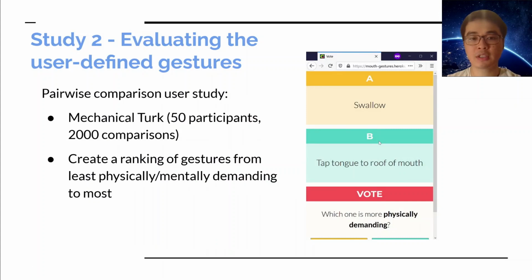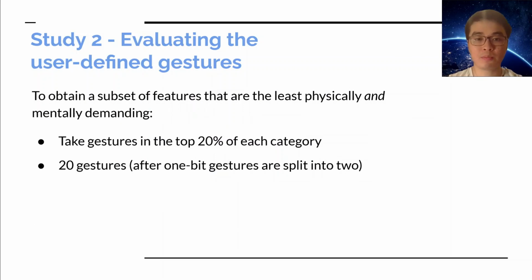And so we conducted a pairwise comparison user study through Mechanical Turk. Participants would be shown several pairs of gestures and were asked to select the one they thought was more physically or mentally demanding according to the NASA TLX definitions. In the end, we were able to create a ranking from least to most demanding for both criteria, from which we selected these top 20 gestures.